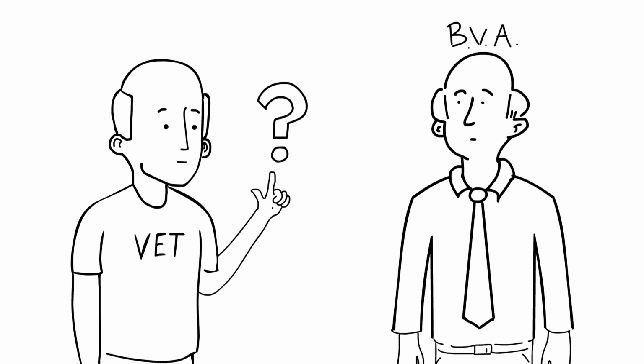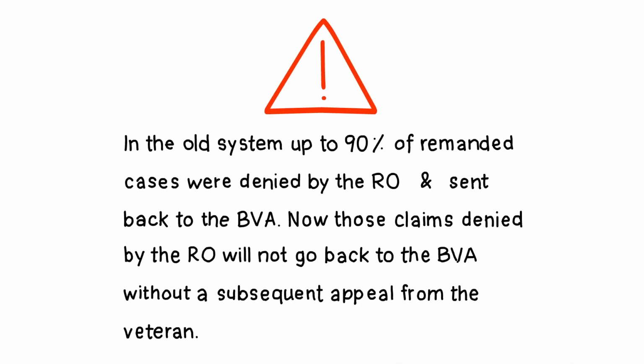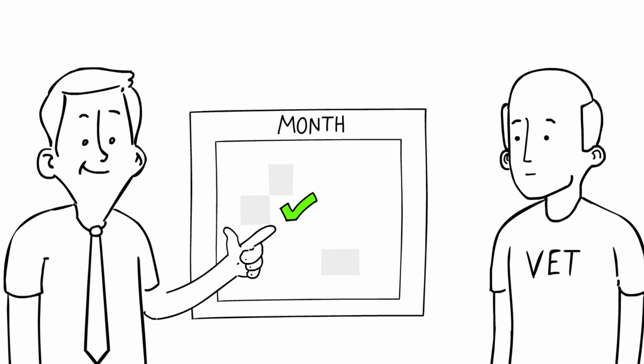Why is this so important? In the old system, up to 90% of remanded cases were denied by the RO and sent back to the BVA. Now, those claims denied by the RO will not go back to the BVA without a subsequent appeal from the veteran. BVA decisions.